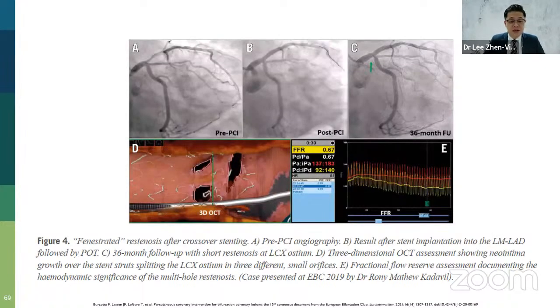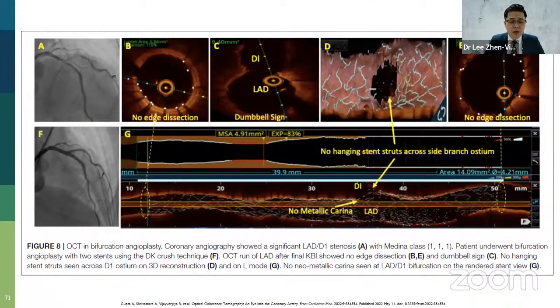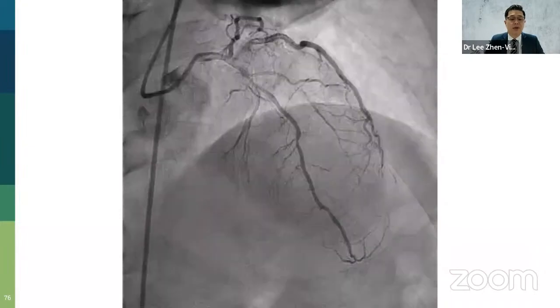And last but not least, the 3D bifurcation view of the OCT is very important for you to gauge whether you would end up having problems like this, which is a fenestrated restenosis that ultimately turned out to be functionally significant. And this is something that you might want to address during the procedure itself, as one should aim to get a dumbbell sign after the procedure with regard to avoidance of future side branch compromise.